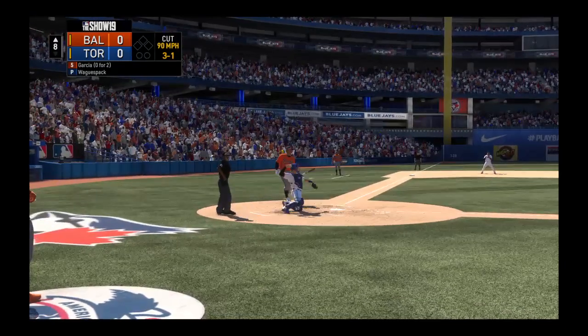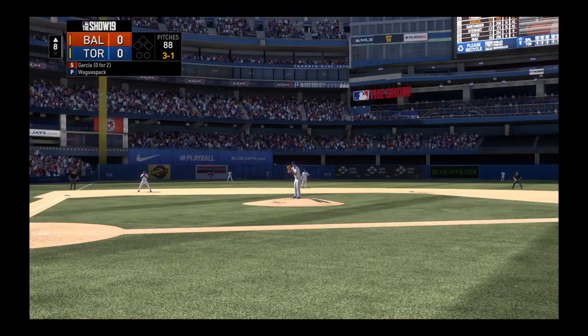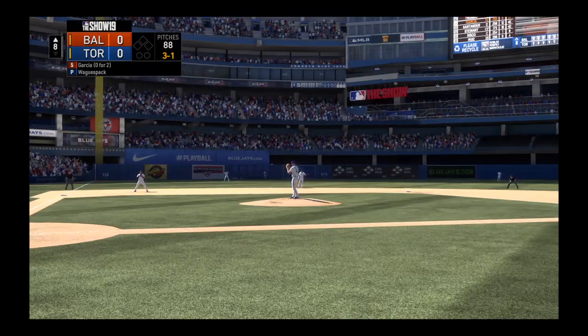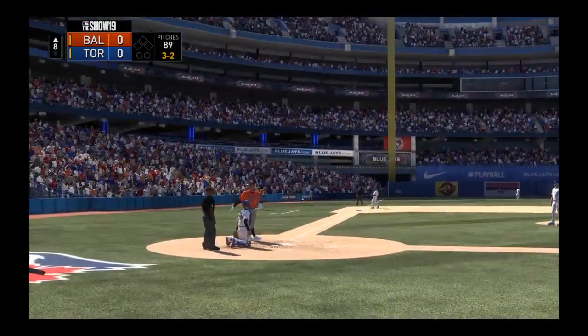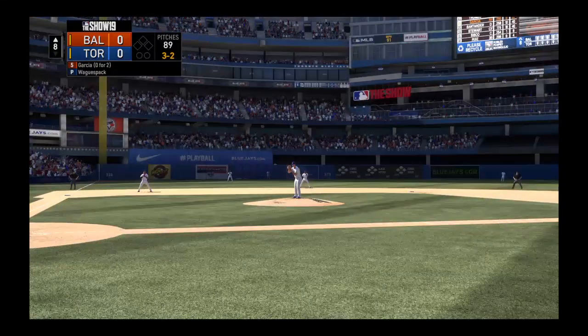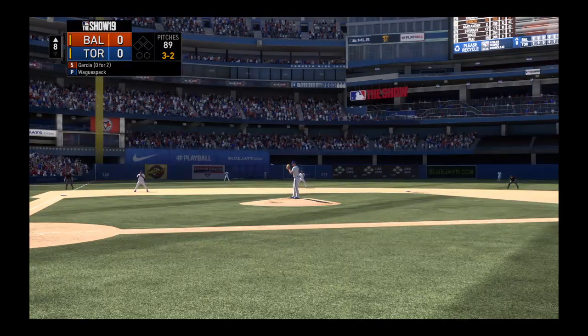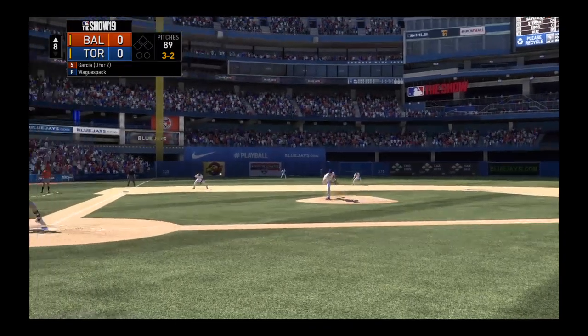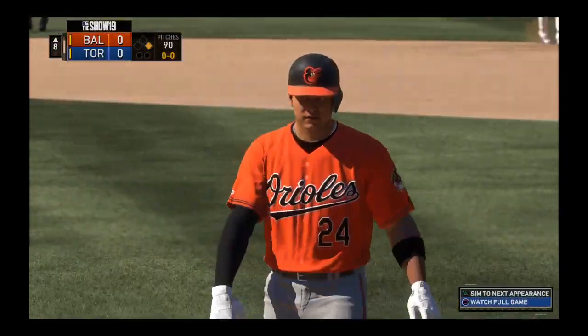3-1. Time to focus here. This game is way too close to be walking, guys, so we'll see if he can make him swing the bat on this next pitch. Line hard to the left side, but this is a foul ball. Ball girl over there. And he lays off ball 4. Now the potential go-ahead run is on base here.